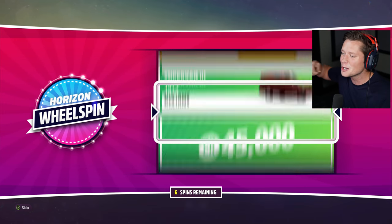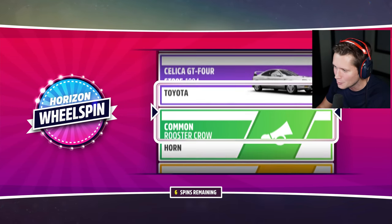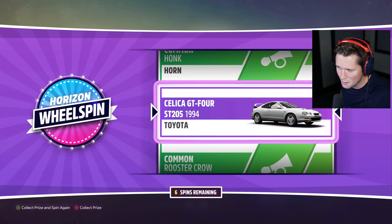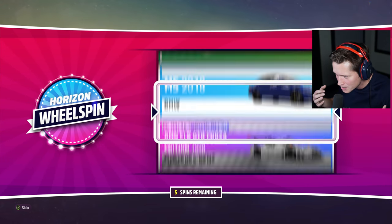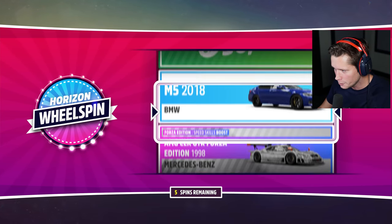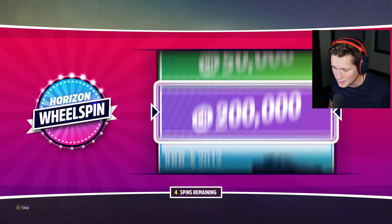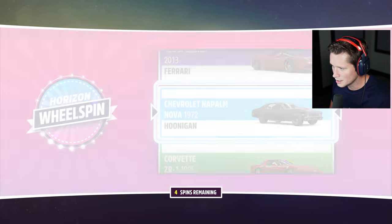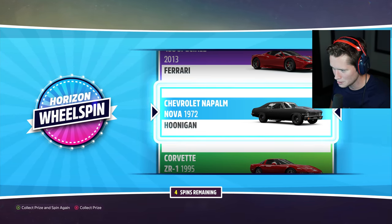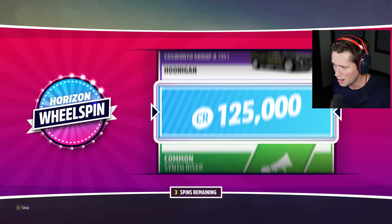175K. Give me a little bit more purple here. Give me a little more purple. I like the purple. There it is. Not really digging a Celica, but if we can keep the purple cash coming, maybe, hopefully. 30K. I mean, well, anytime we get any sort of cash, I'm fine with it, dude. Let's go. Let's do it. A Chevy Napalm Nova 1972 from Hoonigan. Nice. Thing's probably pretty good.